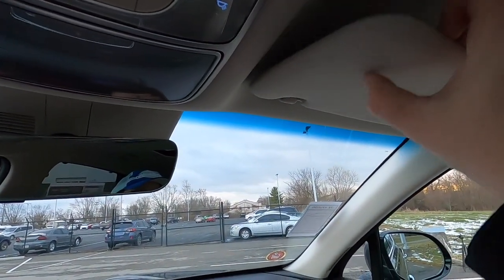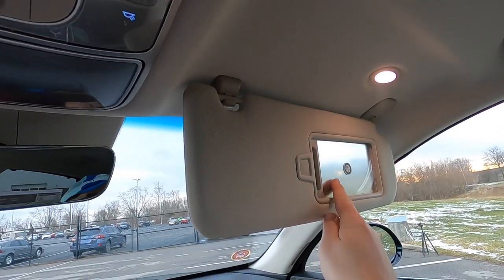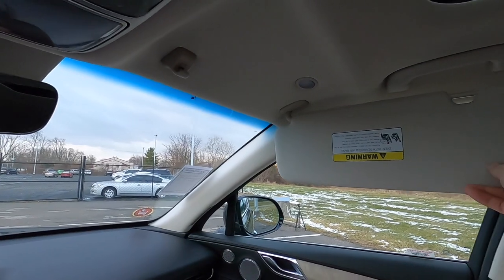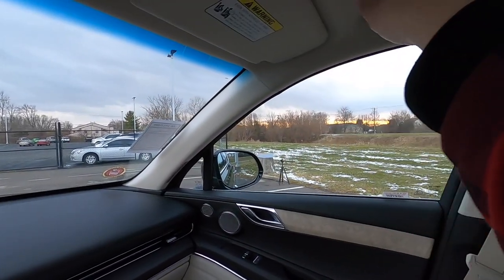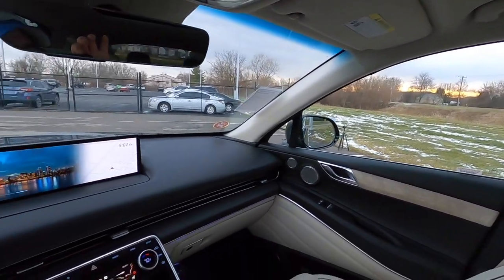All right, and then the sun visors. LED illumination, large mirrors. You have a little paper clip there. And of course the sun visors slide out on extension rails. And you have dampened overhead assist handles.